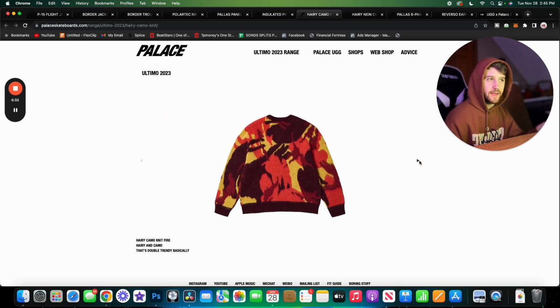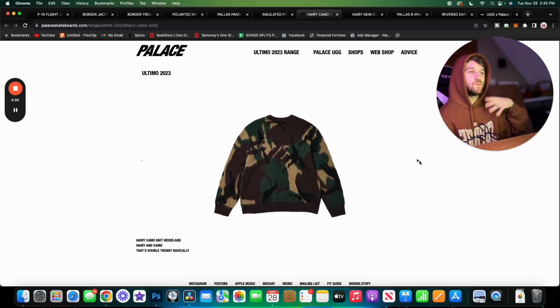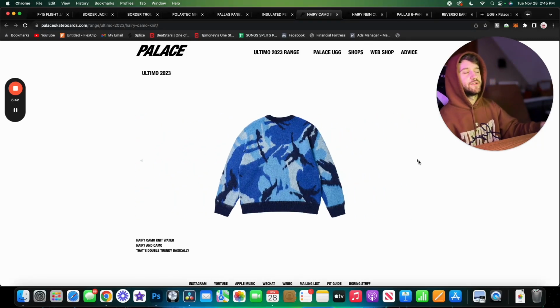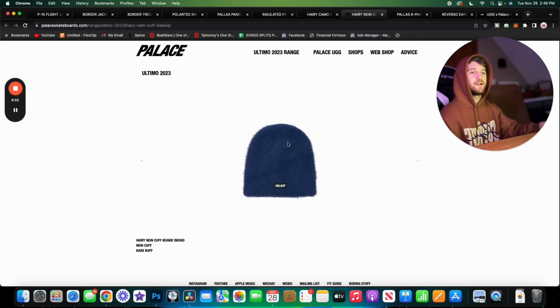I think it just works really well together. Here's the back, and then we do have multiple colorways of this as well. So we do have the woodland camo, which I like a lot. I think it's still really nice as well. And then we do have the water too. So I think all three of these are a banger. Personally, my favorite one is the red one, but I think all of these are super nice pieces. And here we have the Harry 9 cuff beanie.